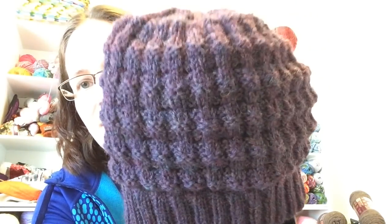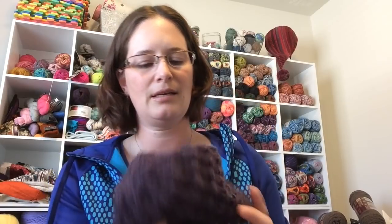All right, one last finished object, which is a hat. This is the Yorkville Hat, which Mina Phillip just released, the Knitting Expat. She released her whole New York hat collection, which uses textures from her New York sock collection. And this one is for Glenn, my boyfriend, if you don't know.